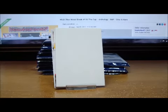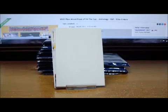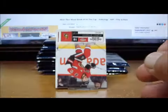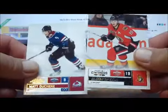Flames, Sean, 7. $24.69. So that could be a Greg Nemitz NHL Inc. auto for the Flames and our first hit. Thank goodness. Something to finally show somebody.